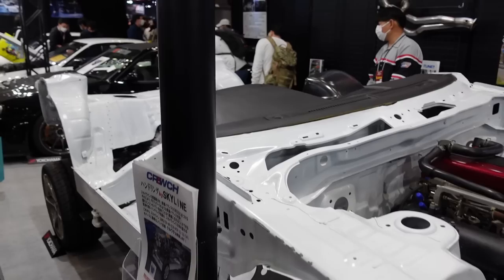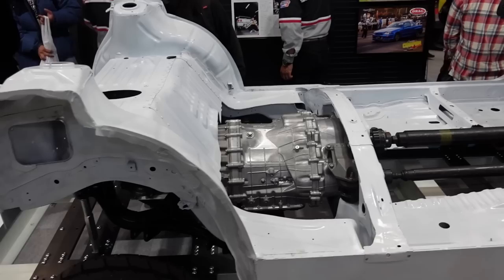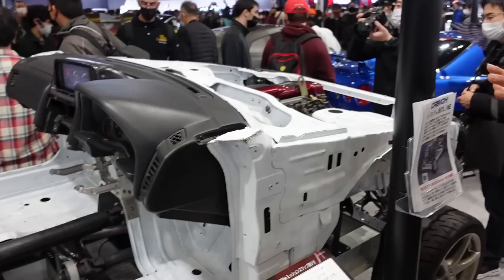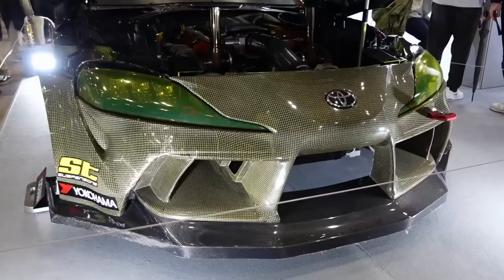So just had a chat with one of the staff from Crewage. You get paddle shift out of the deal, it helps your weight balance, and of course it can hold a bunch of power. So if you want a paddle shift and have a circuit driven fast, not drag, I guess you could drag it, but he was saying more in circuit use, you get better balance, you get paddle shifting, and it'll hold some power. So there you go.